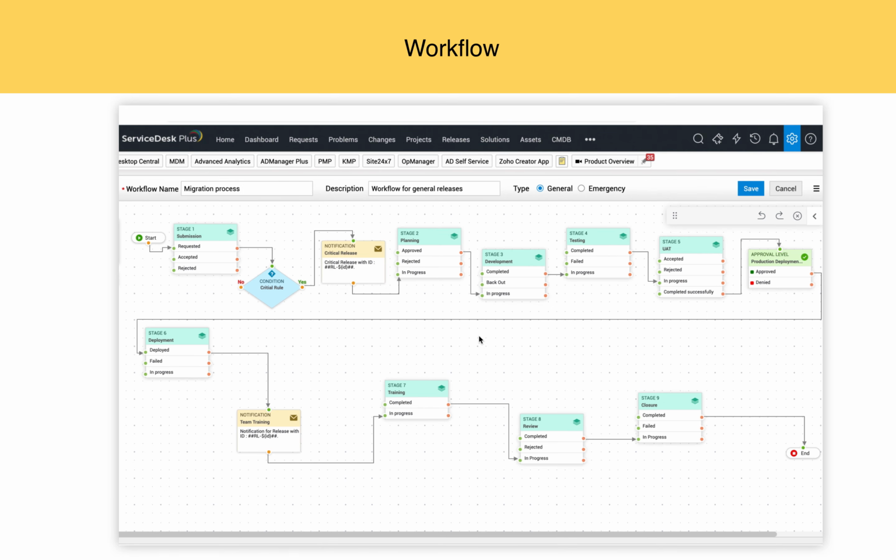With all the elements that we have just discussed for the release workflow, here is a completed workflow from start to end with all the stages, conditions, notifications, and approvals.